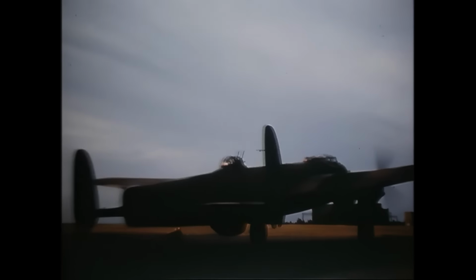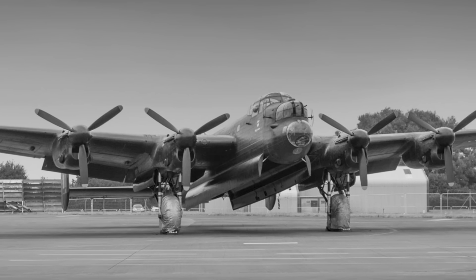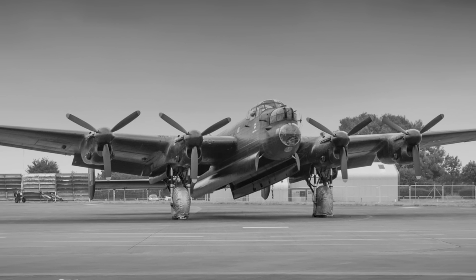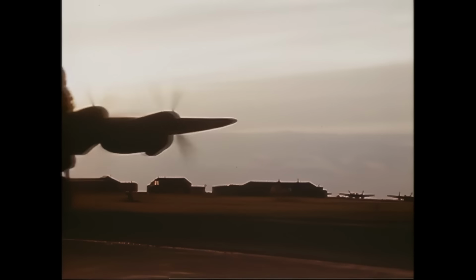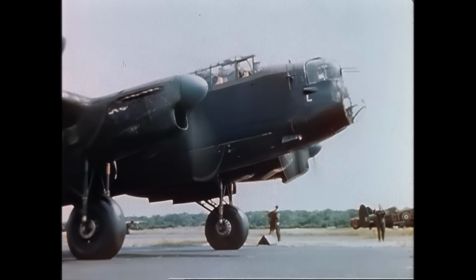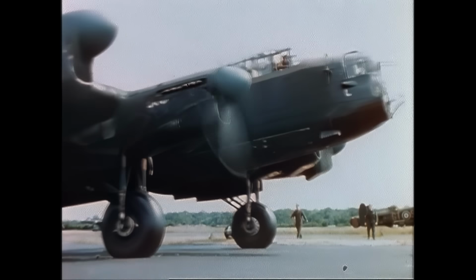In our training, we used to cut two engines on one side, and you could stand the Lancaster on its wingtip with two engines cut on one side. Marvellous aircraft. I think the Lancaster was the finest bomber in the European theater of operations. It was truly a wonderful airplane and a major contributor to the victory in the Second World War.